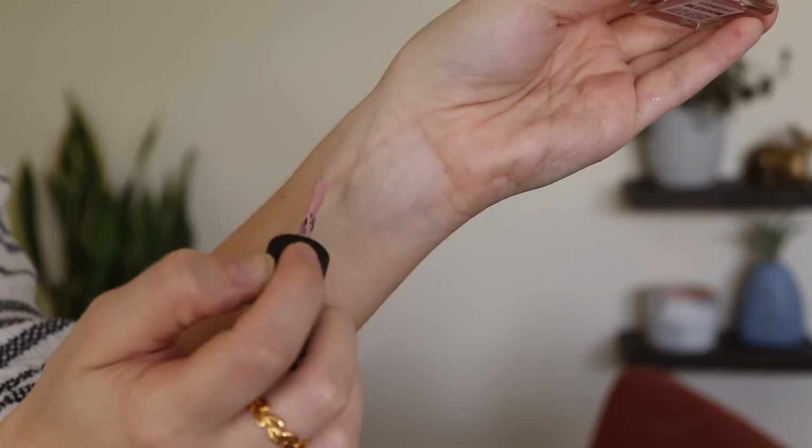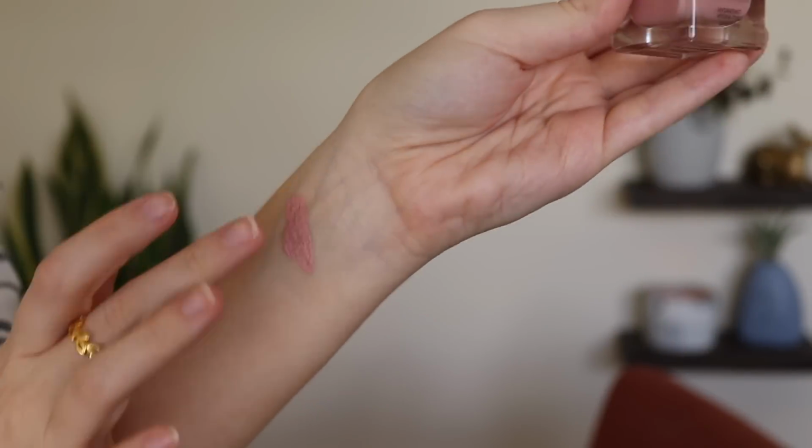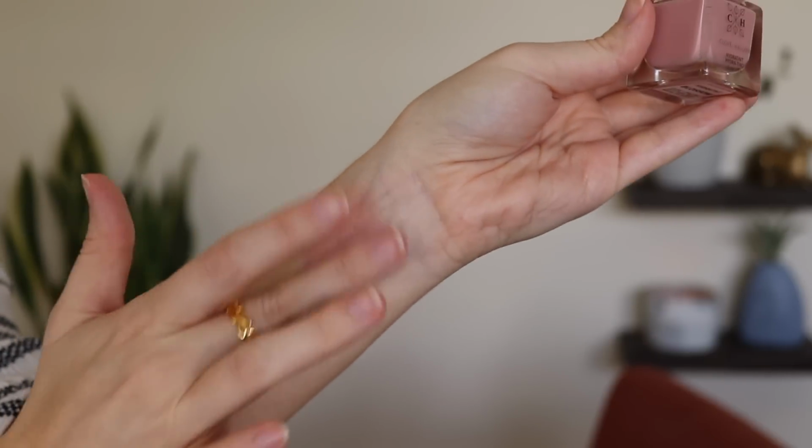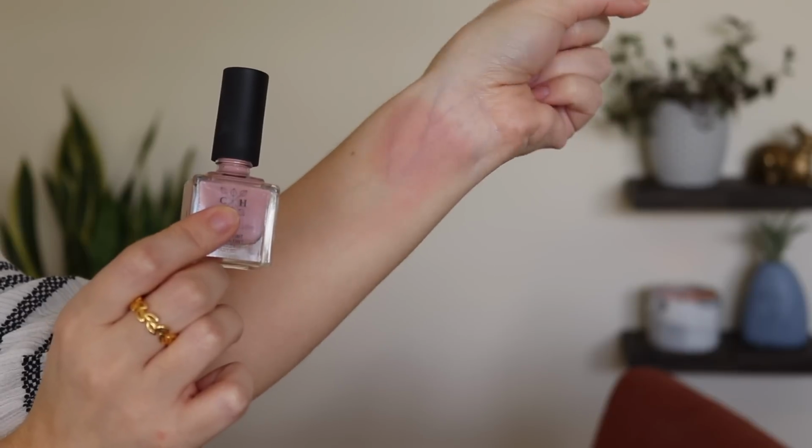It really complements my skin tone so well. It looks like the color my skin would be if I were naturally flushed. So the shade I love, the formula I love. It looks like a nail polish comes out of here, and it's actually a brush tip applicator. I'll dot a little bit on each cheek, blend it out with a sponge or a brush or my fingers, whatever I'm feeling that day. It blends out so easily. I am wearing this today, and I just feel like it's the perfect blush for me.